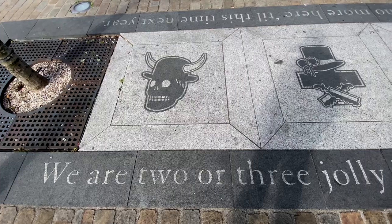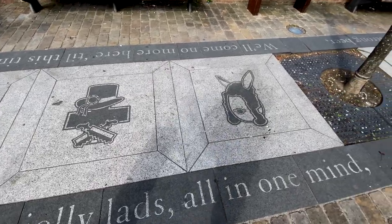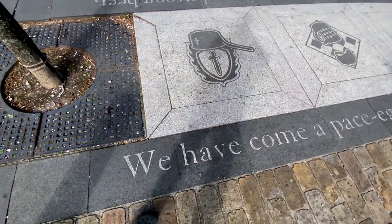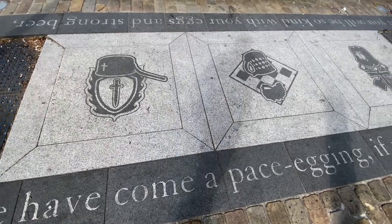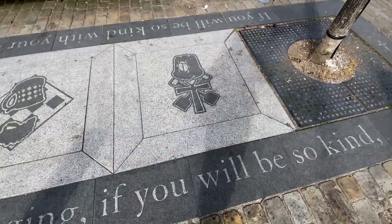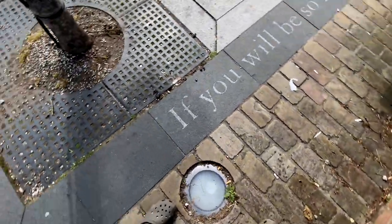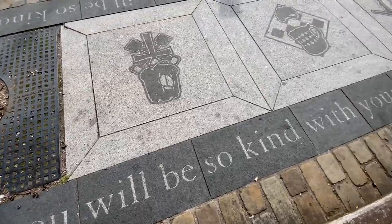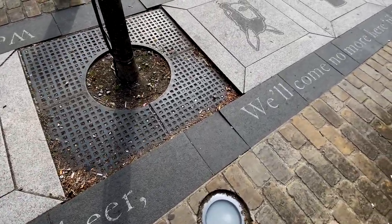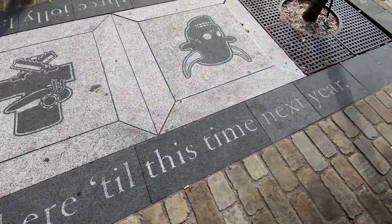We are two or three jolly lads all in one mind. It continues here. We have come a pace egging, if you will be so kind. And over here, it continues. This is on Smithy Walk. If you will be so kind with your eggs and strong beer, we'll come no more here till this time next year.